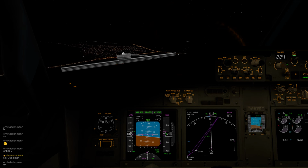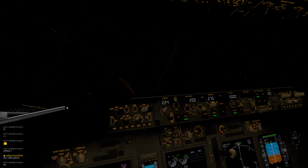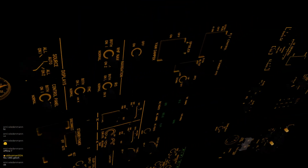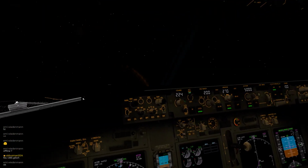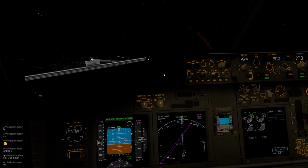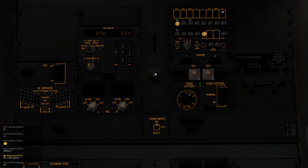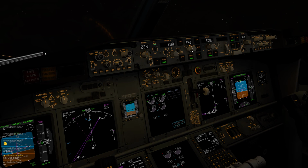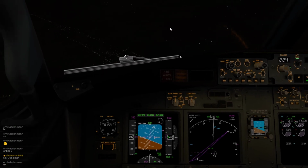Alright, I figure if he wants me to go a certain speed, he'll tell me. Envoy 3079, contact Memphis approach 125.20. Let's see if I can get the dome light back on. American 2268, left heading 170. Left heading 170, 2268. Alright, 170.